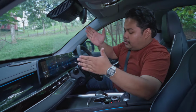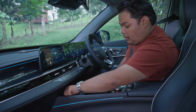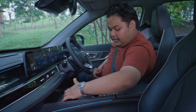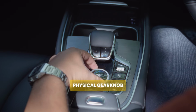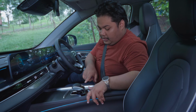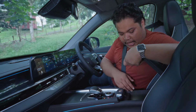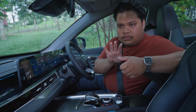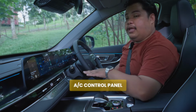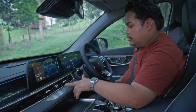Okay, moving to the central console stack here, you can see it comes with these fake wood veneers. And if you open here, you get a wireless charging pad, USB charging ports, some cup holders, and in the center you've got the actual gear knob with the driving mode selector here. And then you've got some buttons for the volume and the camera, and down here you get the air conditioned storage space so you can store some drinks and whatnot. And up here you actually have the panel for the air climate control, so instead of using screens per se, you also get some touch controls here.